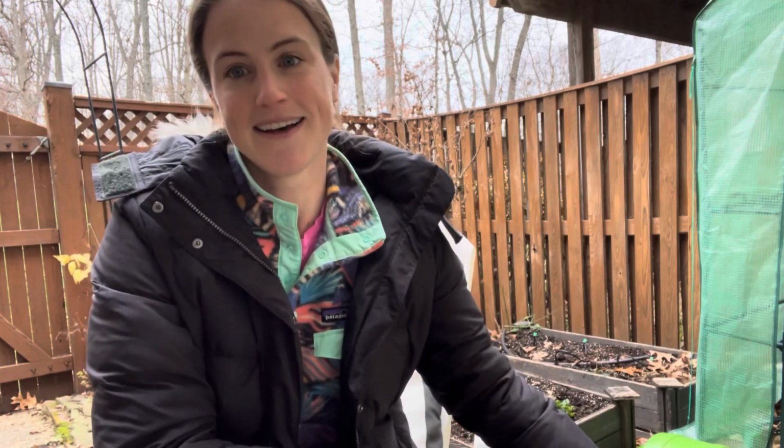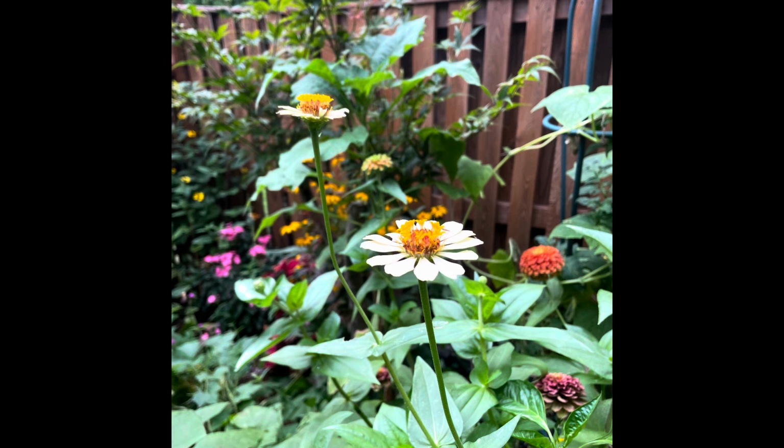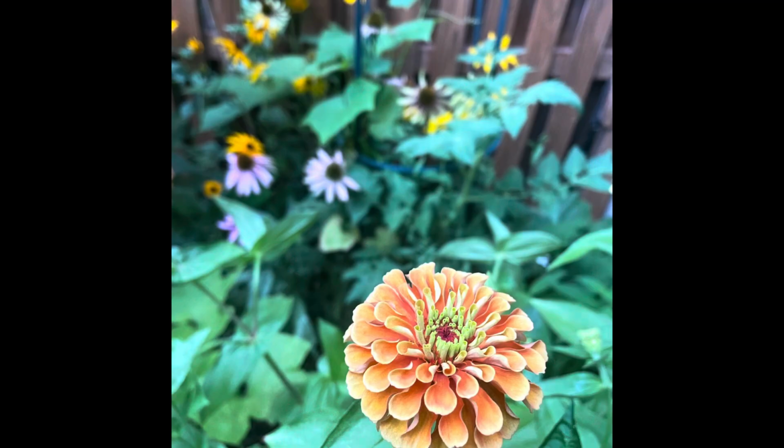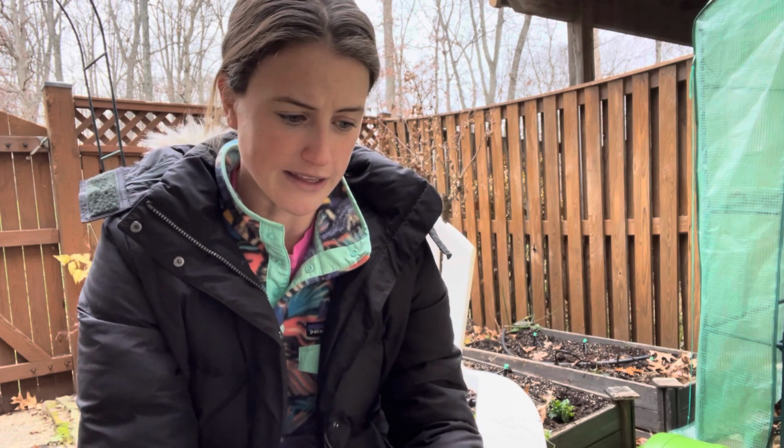I mean, the Queen Lime Orange zinnias, so beautiful. I did some of the Queen Lime Reds, and I also did an apricot zinnia, and those were really beautiful too. I really enjoyed those, but the Queen Lime Orange kind of stole the show for me personally. They just have that really pretty rusty burnt orange color, and then the little green edges and everything. They're just romantic. They're just really, really pretty zinnias. So I really loved those. Those were a highlight.